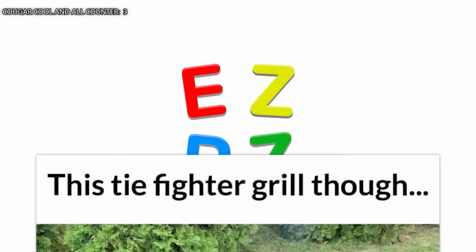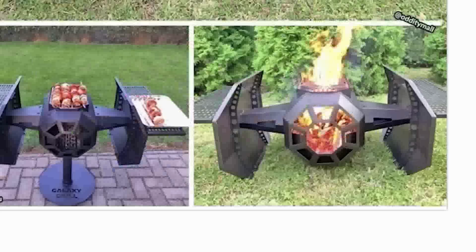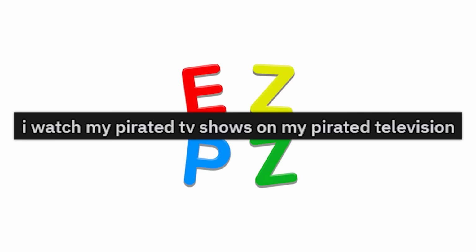This TIE Fire grill, though, my dude. Look, it's on fire, just like Anakin's whole body. Thank you. Thank you. That was the best joke I've ever told on this. What is the pinnacle of human engineering? Goku muscles. I watch my pirated TV shows on my pirated television.